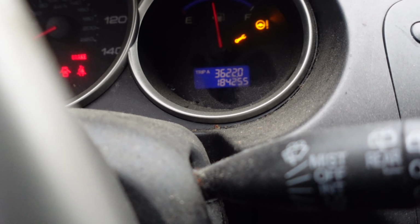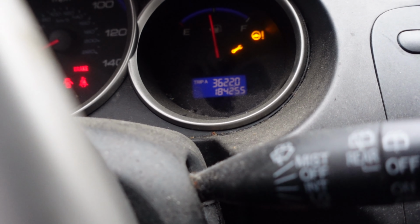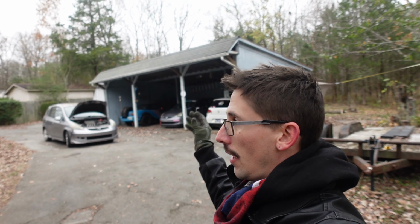I kind of want to go through, see how she is. I don't even know how many miles on it. I haven't even looked. Let's probably look at that. 184? It's not as bad as I thought it would be. But like I was saying, I still don't know what its future beholds. I don't know what I'm going to do with it. I'm going to fix her up, get her running, and yeah.